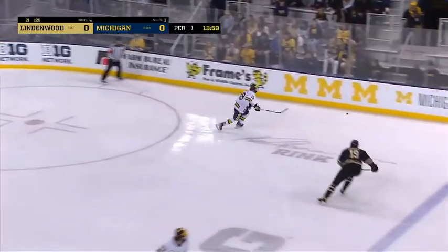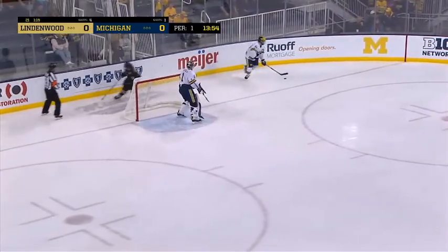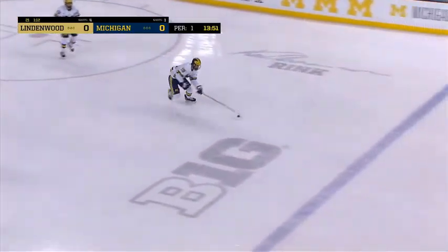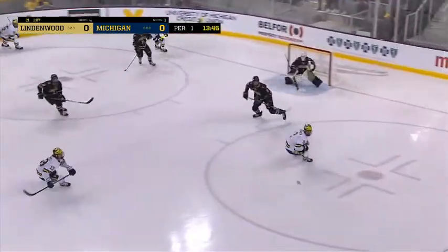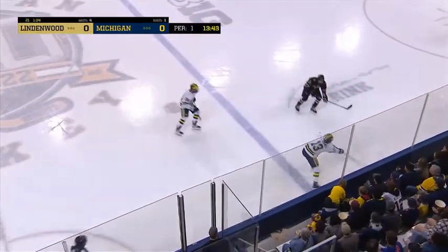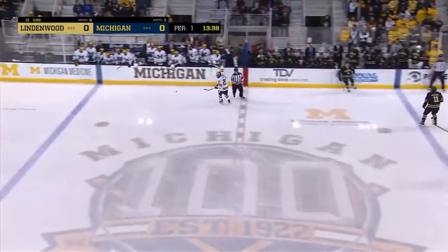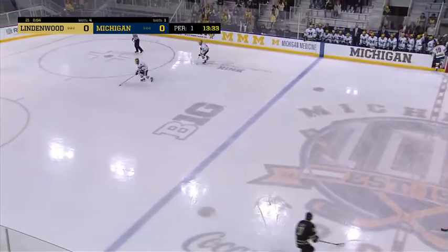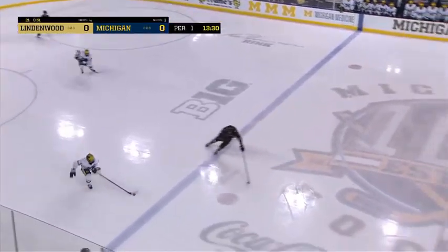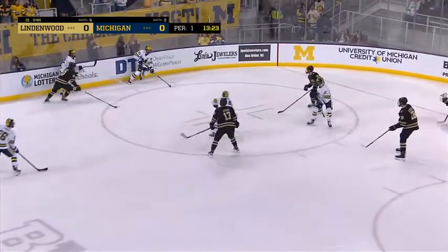Luke will leave it on the boards for Fantilli as Michigan will regroup in their own zone on this power play and see if they can get the game's first goal here on the first game of the new season. Now a pass intended for McGroarty just missed, and now it's the Lions chopping it out to center ice. No score in the first. Michigan moving left to right. They have the puck in their own zone. Now Brindley, he can fly up the right-hand side. He comes in, he shoots! And the save by the goaltender, Trent Burnham.